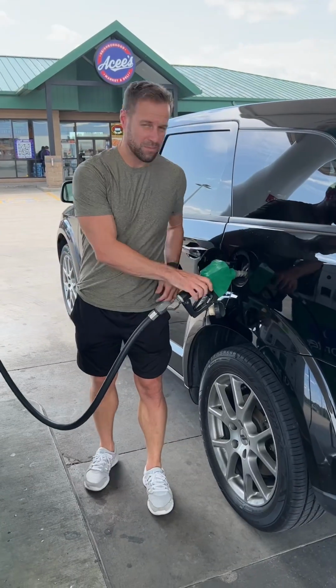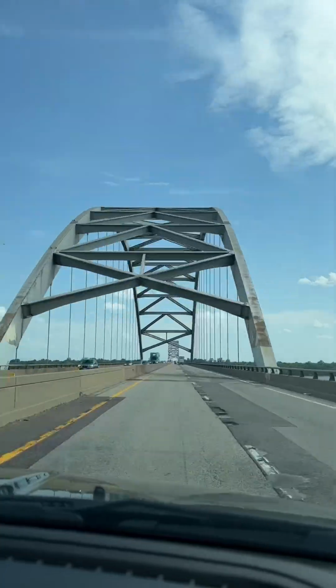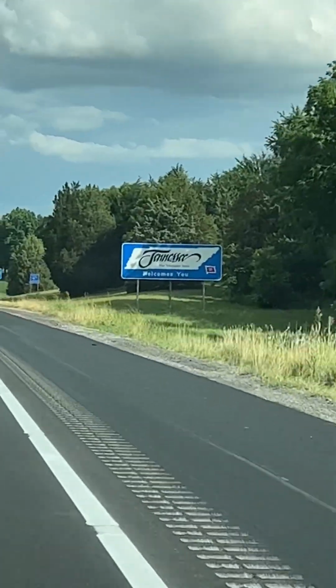I bet you can't guess where we're headed for our impromptu road trip. We decided we needed a getaway, so we grabbed our coffee and some snacks, and we headed to our favorite place, Tennessee.